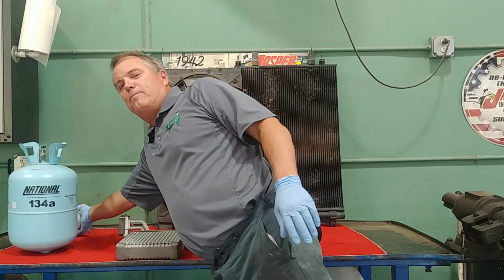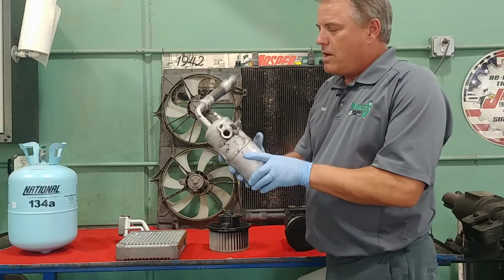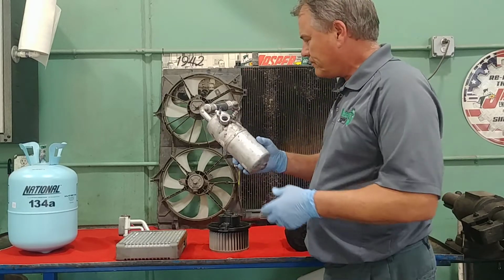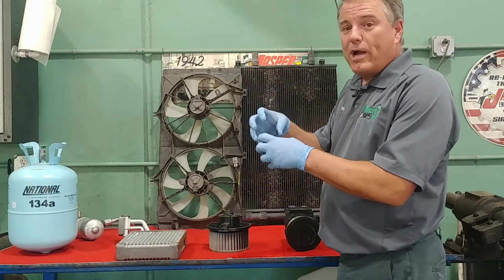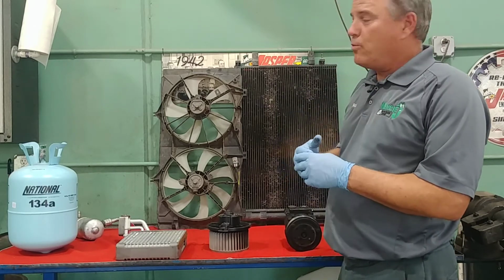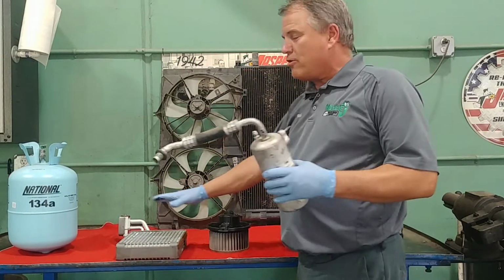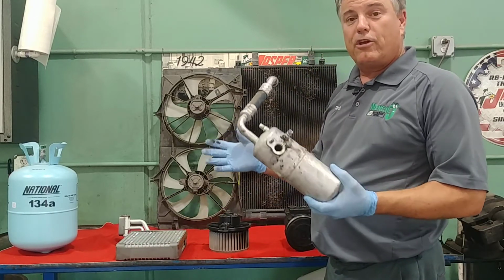I don't know if anybody saw anything, but we had this one other part kind of laying off to the side. This is called an accumulator. Sometimes it's also called a receiver dryer. And depending on what type of system, that's where it's located. Some are quite small, and they're on the outlet of the condenser. And those are typically when we have an expansion valve system. Otherwise, we have larger ones that are on the outlet of the evaporator, and they are usually used on the orifice tube systems.